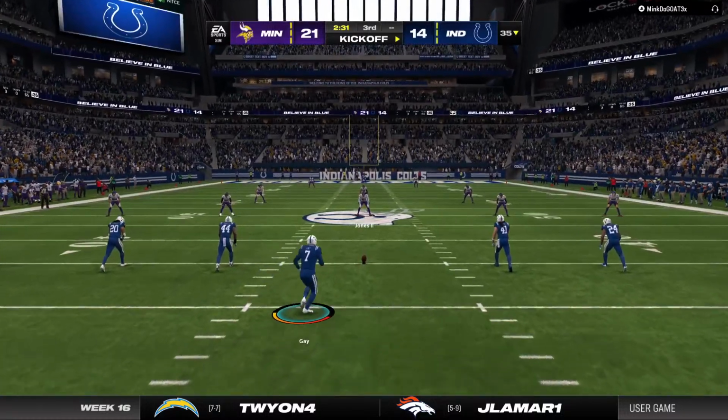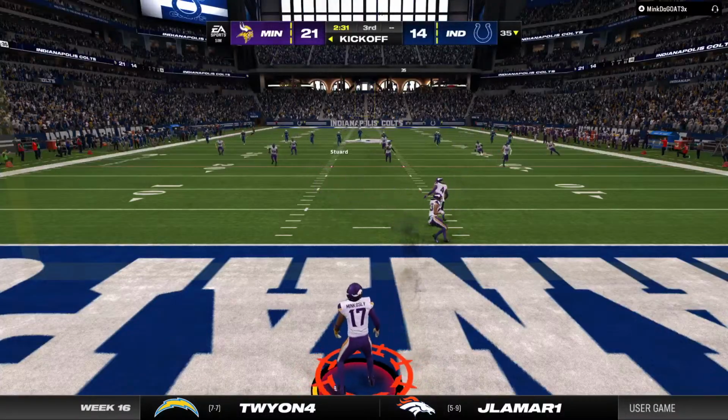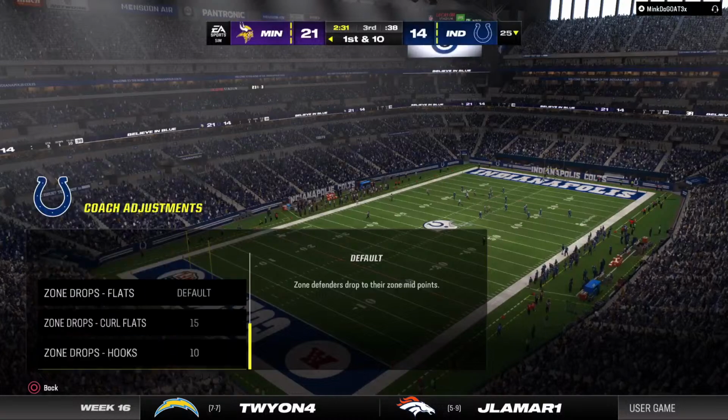After the touchdown, it's Gay to kick this one away. And they'll put up the stop sign there as his guys will get it at the 25.